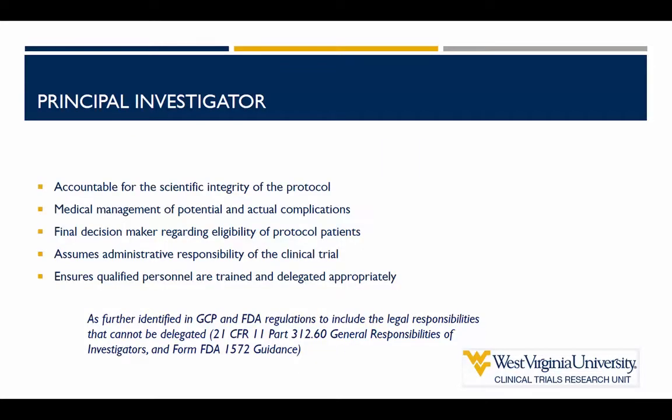All right, so as you heard in your investigator roles and responsibilities, the principal investigator is the one who is overall delegated to be accountable for the scientific integrity of the protocol. They're responsible for all the medical management of your patients and looking at your complications and your attribution of any side effects that may happen. They're also the final decision maker regarding eligibility. They assume the administrative responsibility of the trial. And lastly, most important for you as a research staff member, they ensure that qualified personnel are trained and delegated appropriately. As you're reviewing your GCP and FDA guidelines, you'll see this repeated over and over again about the responsibilities of the investigators.